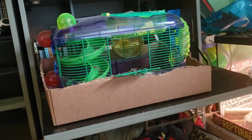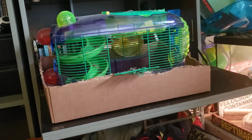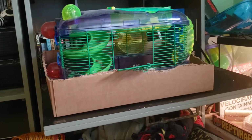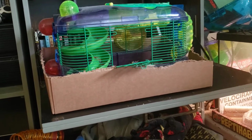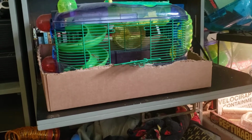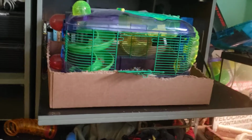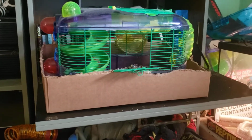And these cages, this is a critter trail cage. I don't remember the exact name of it, but it is a critter trail cage, and it cost a lot of money, at the very least at PetSmart it does. I don't remember off the top of my head how much it cost, but it was a lot of money.